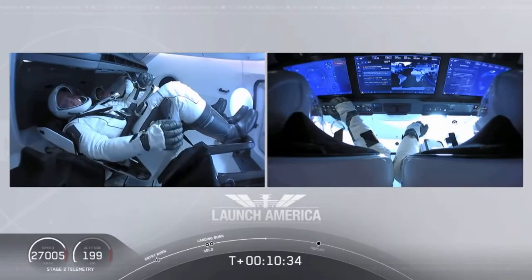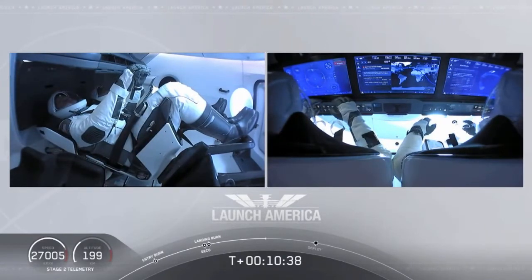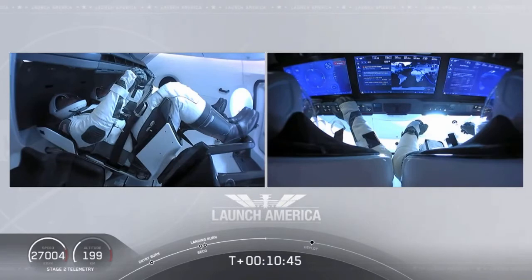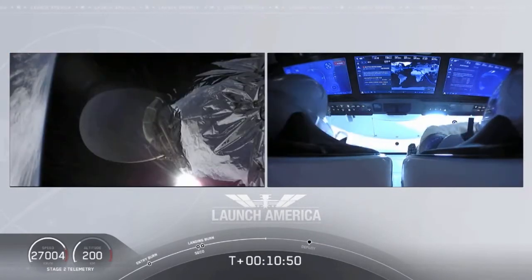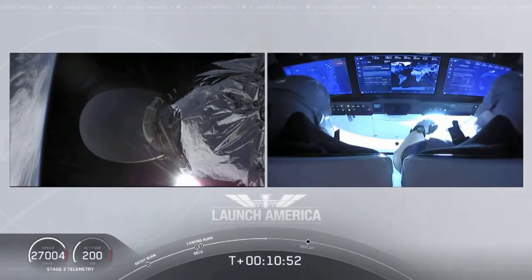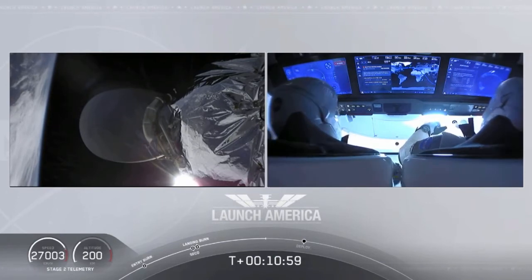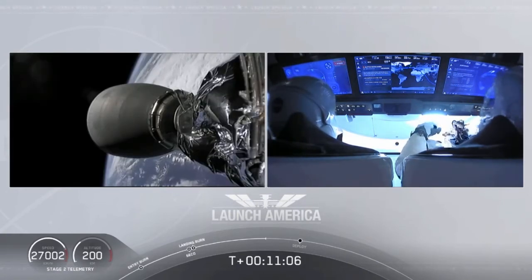Before Dragon initiates separation from the second stage, they ensure that the vehicle is not spinning and is in good condition. That's right, the upper stage does a small attitude maneuver using some cold gas thrusters built into the rocket body itself. Exactly, so we expect that separation to occur in about a minute from now, but they wait until they have full confirmation that it is ready to separate.